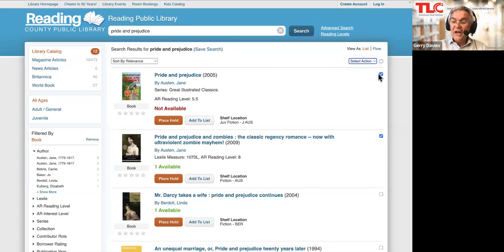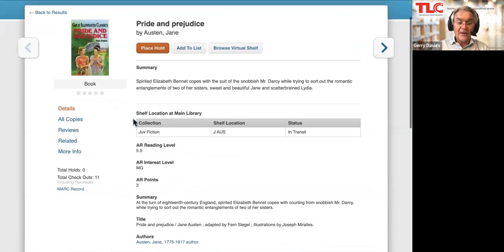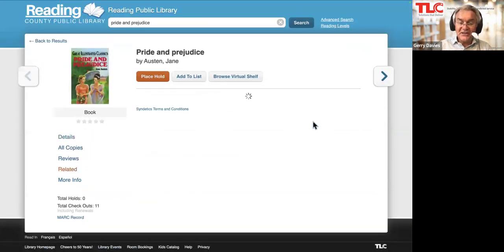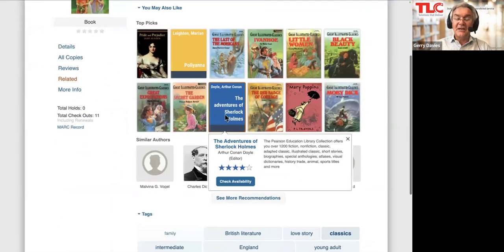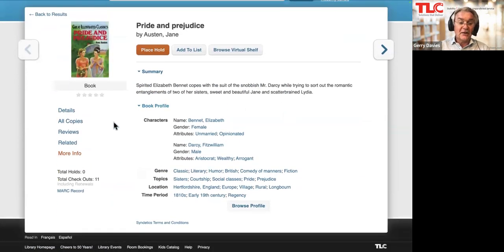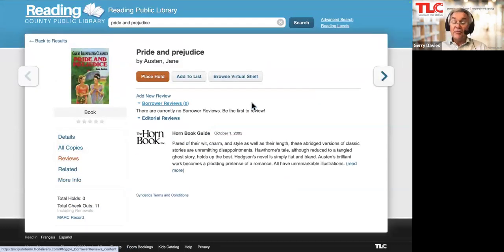Okay, in this case, I don't want to do either of those things. Let's just dive in and look at an individual title briefly. So again, placing a hold is there. I've got my basic detail information there. Just going to quickly show you some of the Syndetics content that comes with this system. So again, you can have things like similar titles, similar authors, more information on this particular title, reviews and such like. All of that is coming from Syndetics, and we provide all of that as standard.